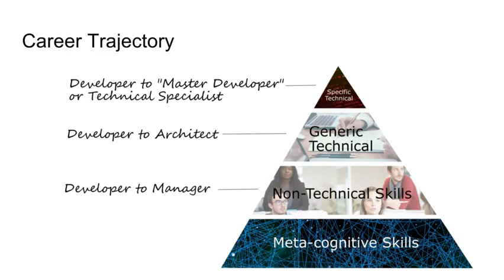And so if we see ourselves becoming, say, a manager, we should maybe put a higher weighting on skills down here in the non-technical skills part of the pyramid. If we see ourselves becoming maybe a solution architect or something like that, we should probably be investing more of our skills in this generic technical part of the pyramid. And then if we see ourselves as really doubling down on a particular technology and really becoming a master in that area, then we should be putting most of our effort up here into this specific technical skills part of the pyramid.